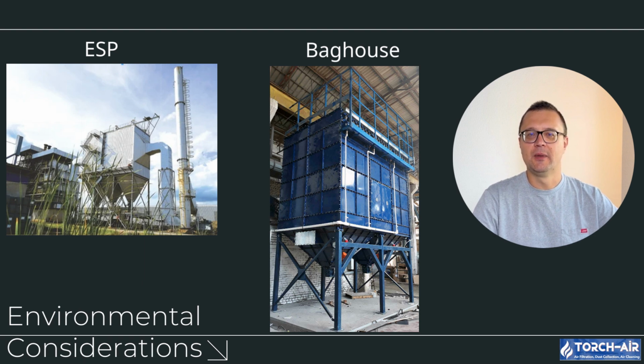Baghouse environmental impact. Baghouses generate solid waste in the form of used filter bags and collected dust, which needs to be disposed of properly. If the dust contains hazardous materials, disposal can become even more complicated and expensive.